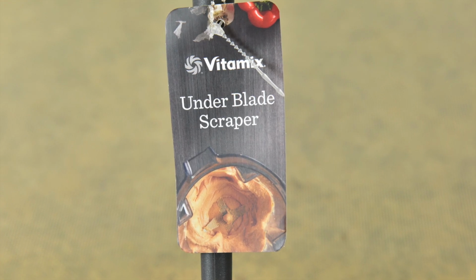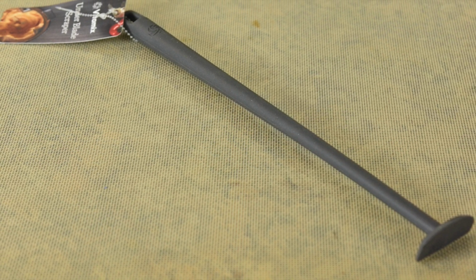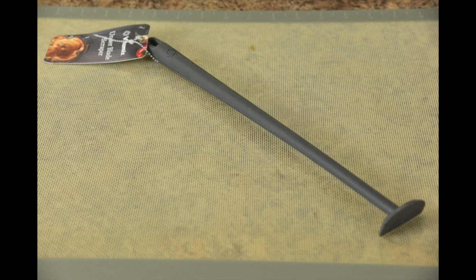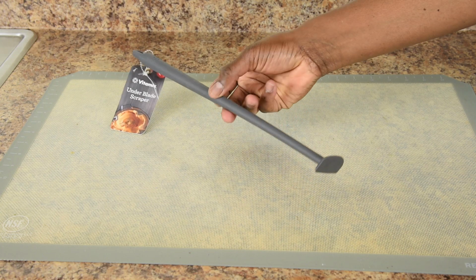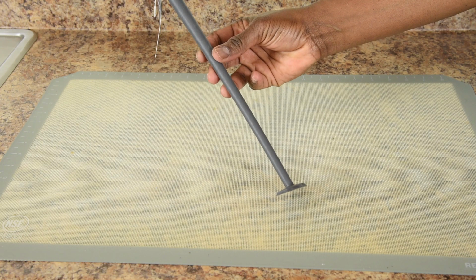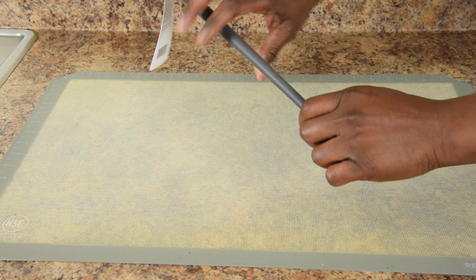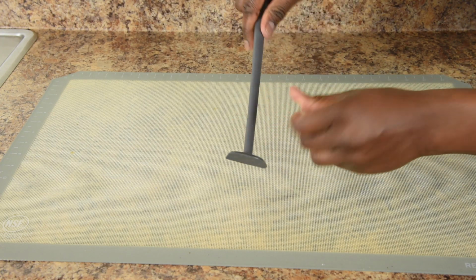Another newish product from Vitamix, the Underblade Scraper. Now when making nut butters, dips, and spreads, it can be helpful in removing food from underneath the blades. The Underblade Scraper is designed to work with all Vitamix container sizes. It is made of silicone and is very durable. Now it's soft and flexible, you guys, so it's not made with any materials that would scratch your container.